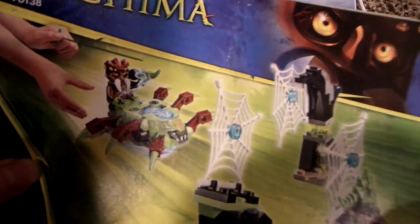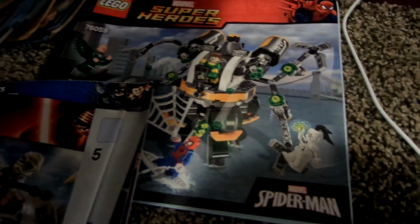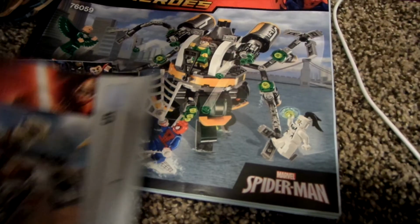And these are all Chima sets. By the way, Chima is way, way bad. Like, I'm not even gonna keep these minifigures. So you guys can get those minifigures if you want. I'm gonna keep the Sand Troopers. I'm gonna keep all the minifigures from this set, because, you know, those are good. I'm getting rid of this.